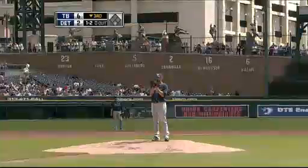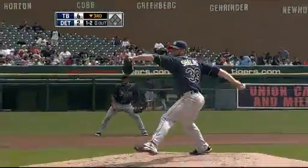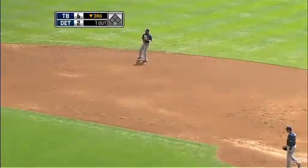1-2. Pulled to second and caught there by Highbar. One out.